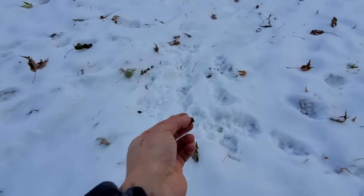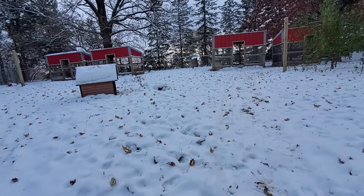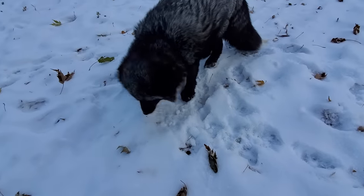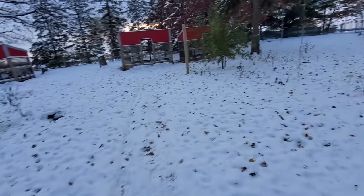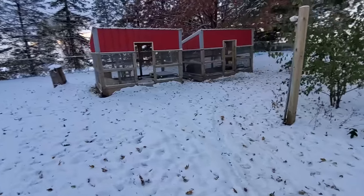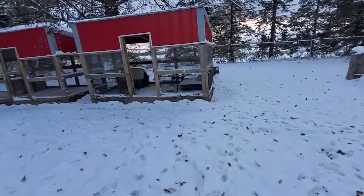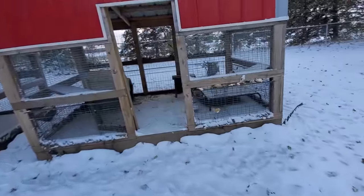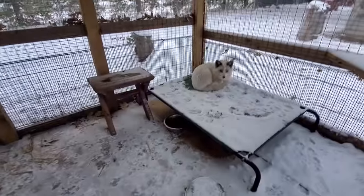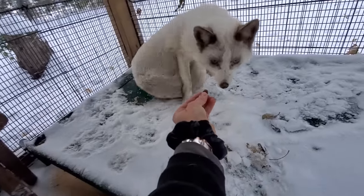I wonder if Nikita, our gray fox, will come out. Nikita, do you want a treat? She usually hides under the fox cages during the day. Nikita, treat! There's Bongo. Here you go. You want a treat?